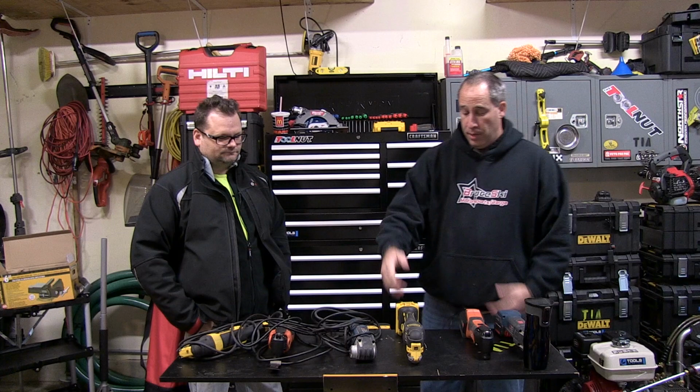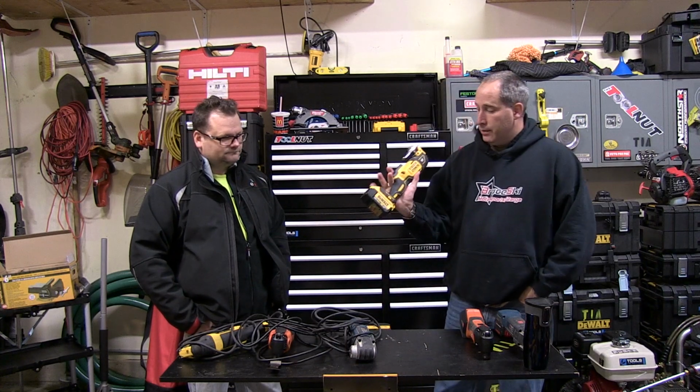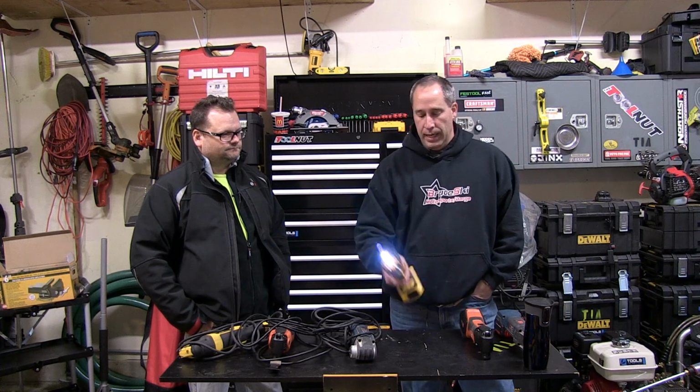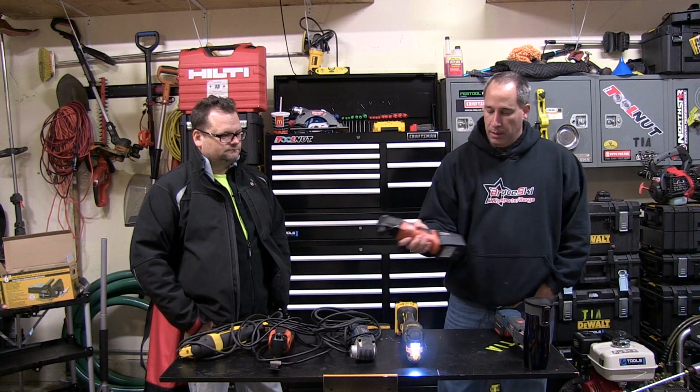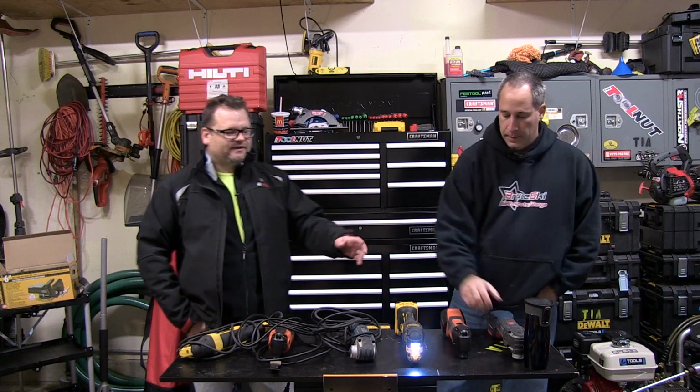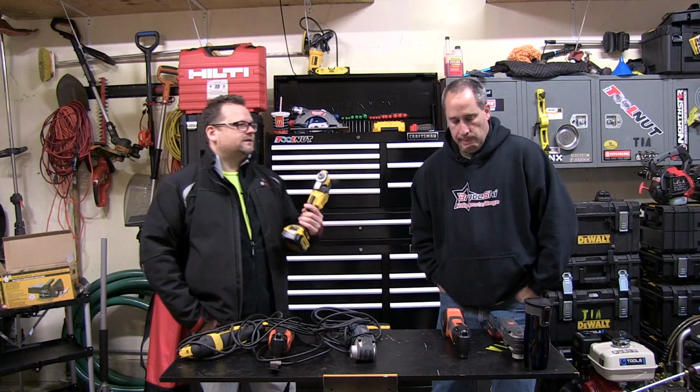In terms of feel and grip, though, man, that's exactly like their drill. I have to say, it's got a really nice feel to it, where these tend to be a little bit fatter when you put your hand around them. So this is definitely a better one-handed tool, in my opinion. Wouldn't you agree?